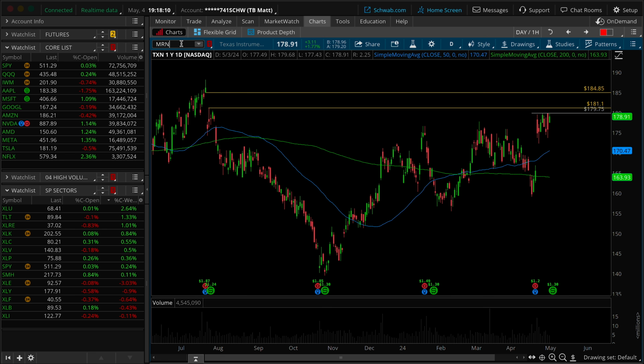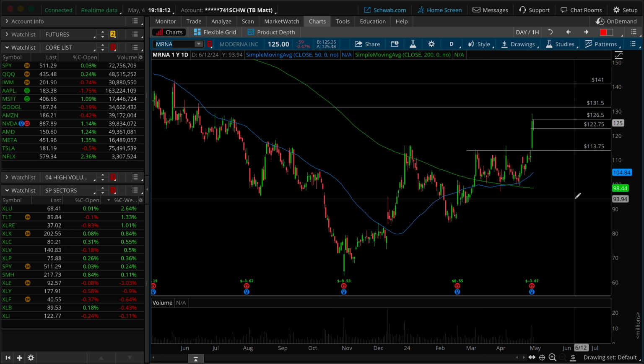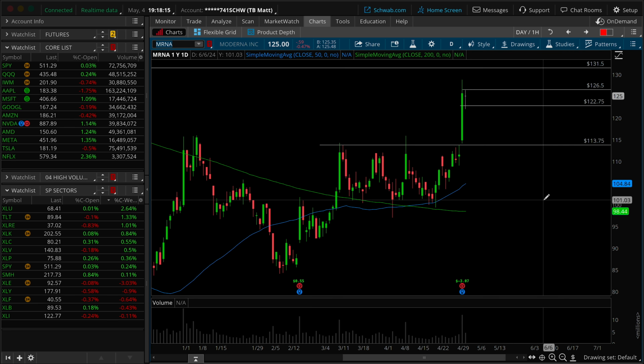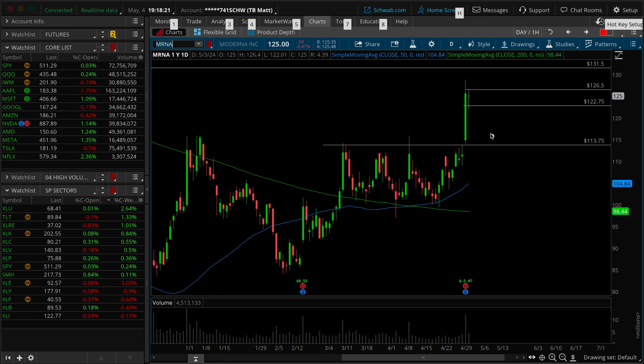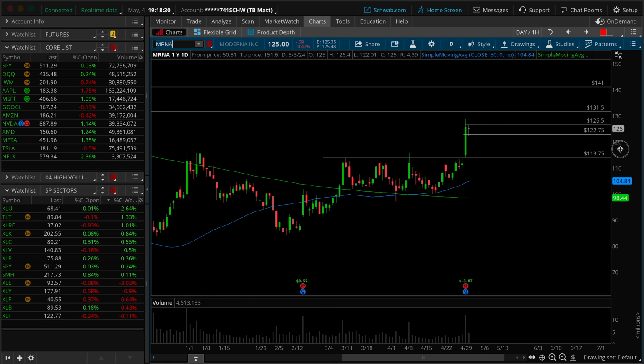We've got MRNA, of course, Moderna. What's going on over here? A beautiful bullish 3-bar play after breaking out from a balance range. So here's your aggressive ignition bar. Earnings obviously have something to do with that. There's your inside bar on Friday. If we're going to get follow through over 126.50, looking to target this area here at 131.50. Anything beyond that, we have 141.